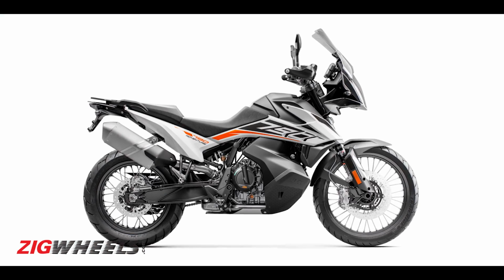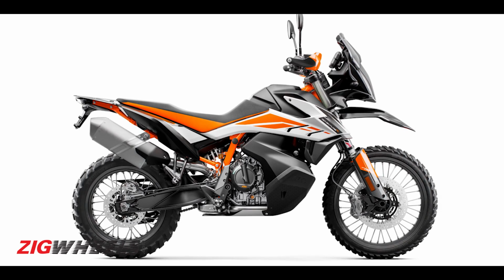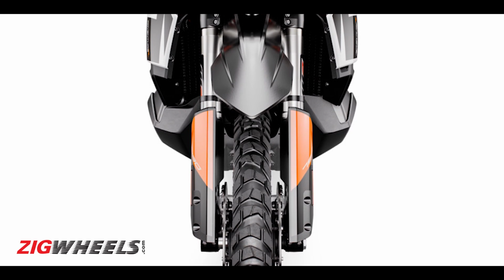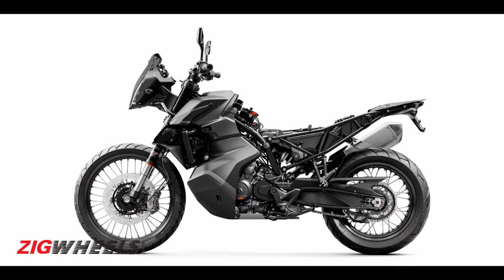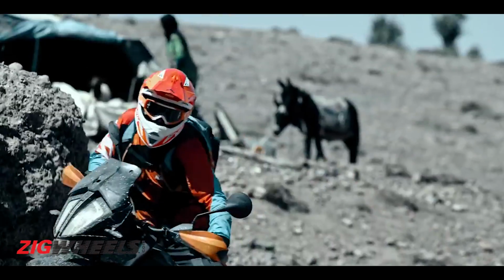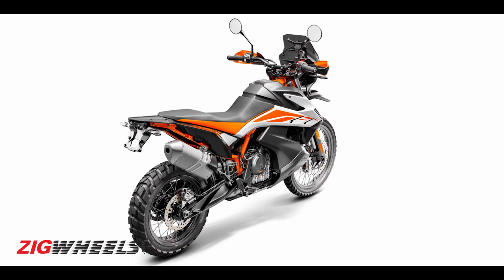And coming to the 790 Adventure, it was offered in two guises, showcased there as the R and the standard. The R is a proper rally spec bike. It gets 240 mm of suspension travel at the front. The standard bike gets about 200 mm of suspension travel. And the engine, it's a 799cc parallel twin, which was of course also seen in the 790 Duke. And this is of course a really off-road oriented motorcycle. KTM after all, right? And the R spec gets a special rally mode as well, in which you can customize the intervention of the electronics by 9 levels.